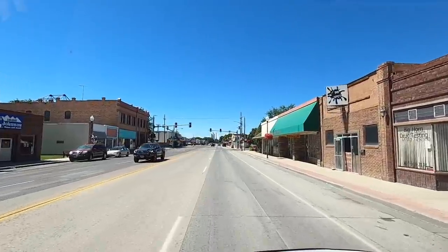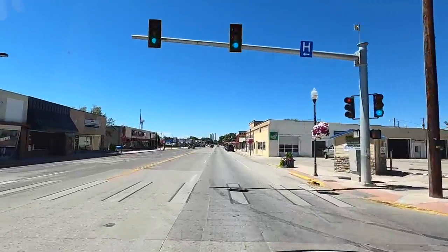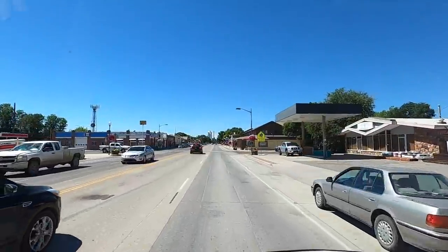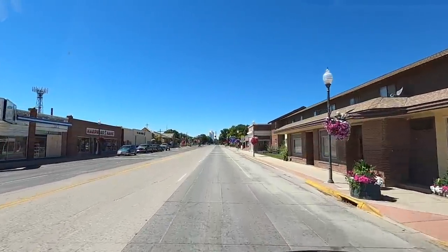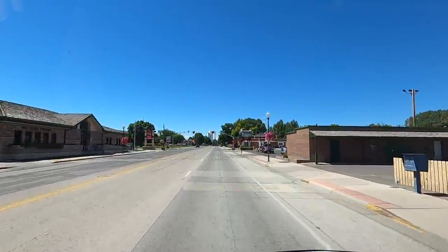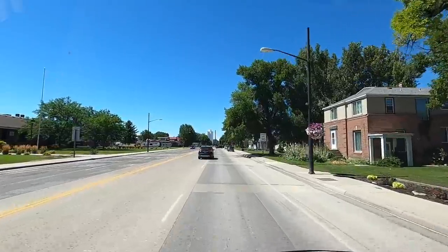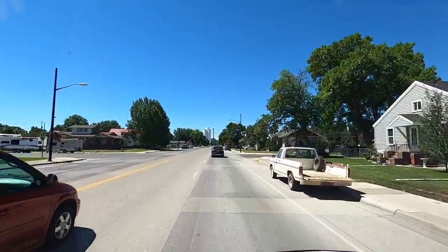Movie theater. Oh, this is like going back in time. Look at the old style buildings. What a neat place. Lovell, Wyoming. This keeps going here. What else we got? The Red Apple Grocery Store. So you can go get your groceries at the Red Apple. Looks like little houses. I see some RVs on the left.